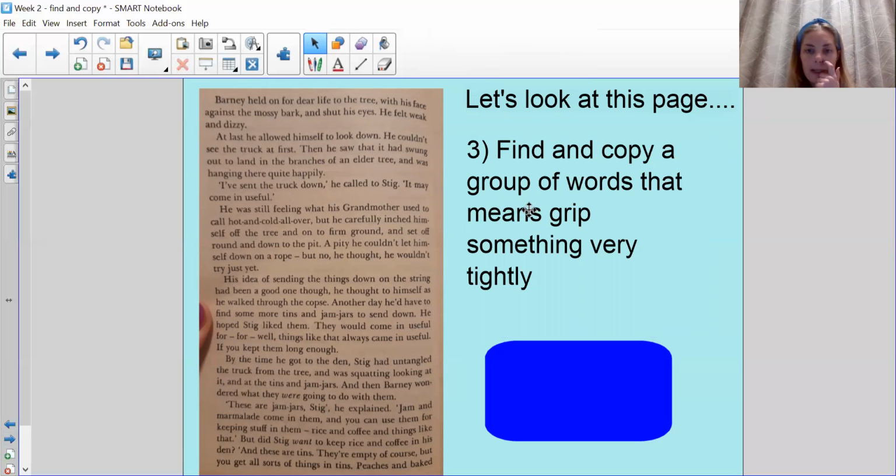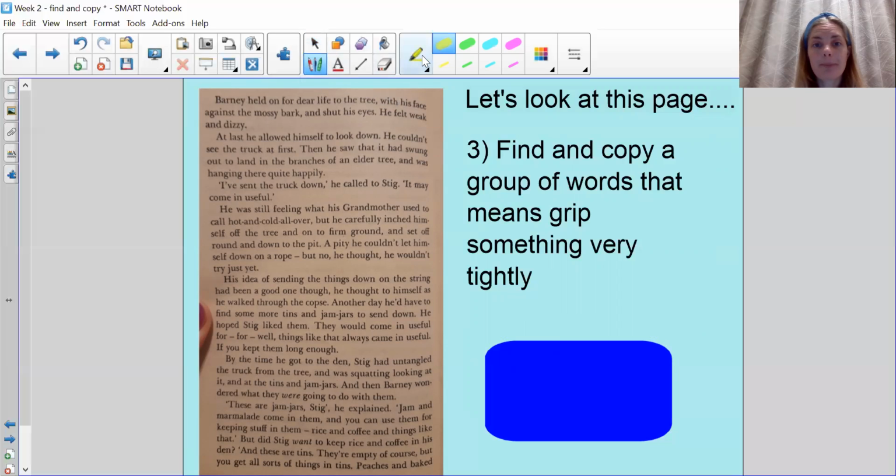It says find and copy a group of words that means grip something very tightly. If I wanted to grip something very tightly, what am I going to be doing? What is a group of words that if I don't want to let it go? See if you can find a group of words. So you can pause the video and have a go.